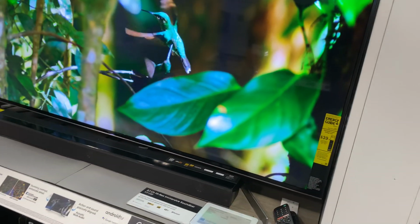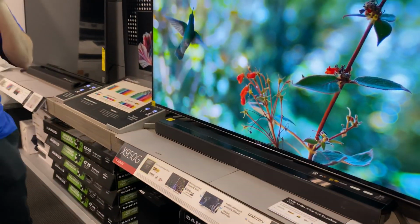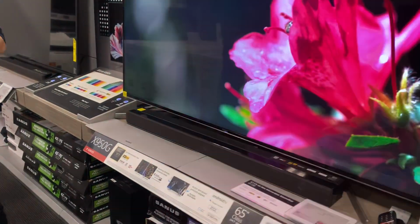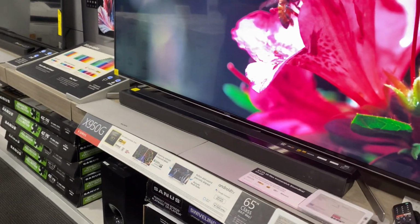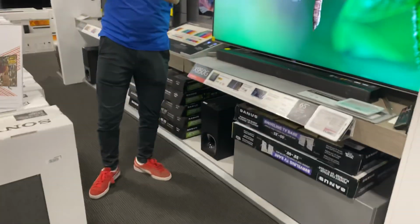So it's called an X1. If you're watching action movies or playing video games, you ever see, when you play video games, sometimes you get a ghost image when you turn really quickly? With this one, you're not going to get that. Everything's going to be silky smooth. So that's another thing about the Sony TVs that makes it objectively better than Samsung TVs, right?